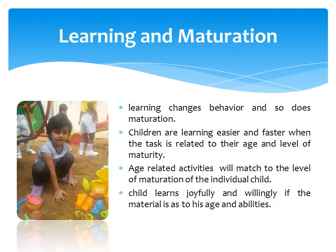Most of you must be thinking about when is the right time to teach the children whatever concept you are working with. You should very well understand that learning and maturation go side by side. Learning changes behavior and so does maturation. Children learn easier and faster when the task is related to their age and level of maturity. Age-related activities will match the level of maturation of the individual child. So the child learns joyfully and willingly if the material is suited to his age and abilities. If it is not, then you would not find any joy in learning in the child, or you may also see that the child is not willing to learn the task which you are giving.